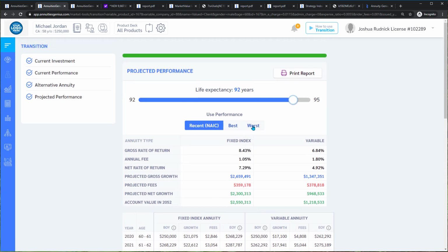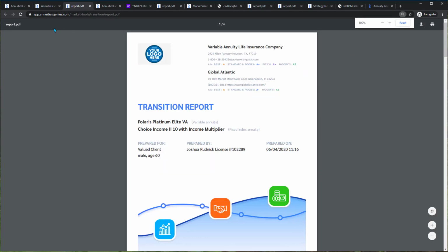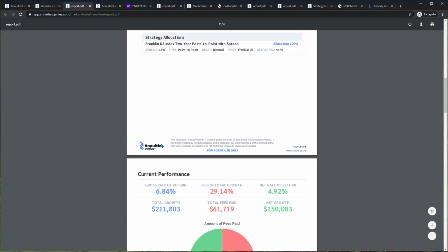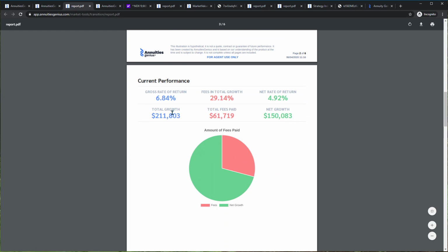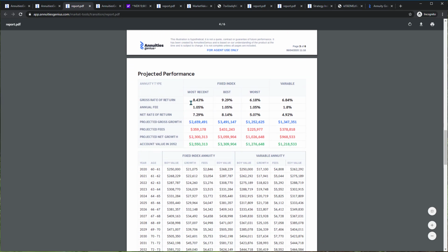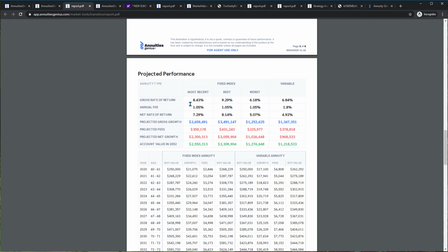All right, it gets a little bit better because you can also print this report. It puts a nice cover page on there for your client to see. And again, these are just PDF files. You can email them, print them out, text message them, whatever works best. It shows you an overview of the current annuity with the alternative. It shows a graph of the gross rate of return, 29% in fees, and the net rate of return. And then you have the projected performance, side by side. This is what your client wants to see. Remember, you're promoting transparency. You're not telling your client, you're showing your client.